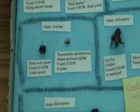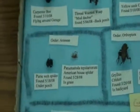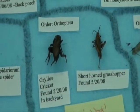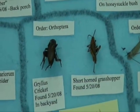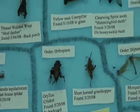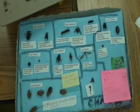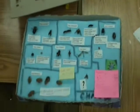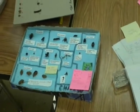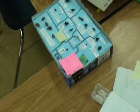Some spiders, which we also discussed, not actually being insects, but we collected them because they're here. Very much part of the ecosystem. Grasshoppers, crickets, Orthoptera. So this project will be done in the fall next year, which will be very interesting to see, as it will be a different crop of insects.